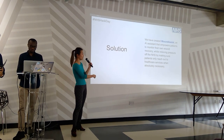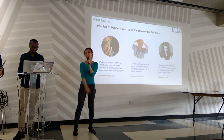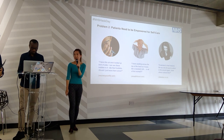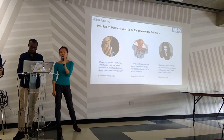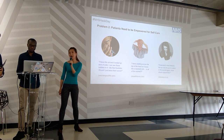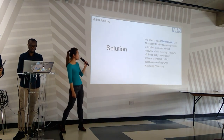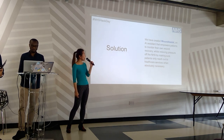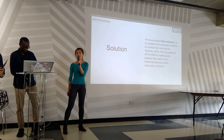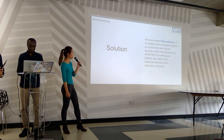And if we go back to the other slide, this is just a couple of examples of quotes that we've taken from medical forums, just showing how people get very distressed about their wounds and really seek professional medical reassurance. So our solution is WoundAssist, an AI assistant that will empower patients to monitor their own wounds and basically save time for the NHS.